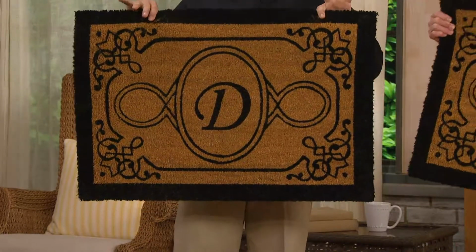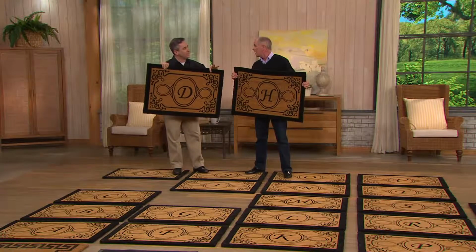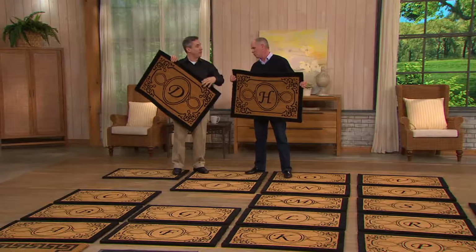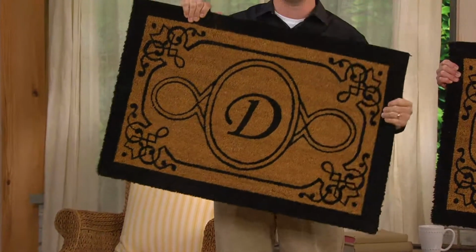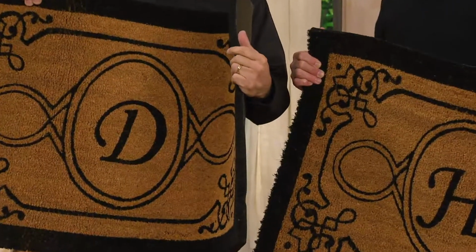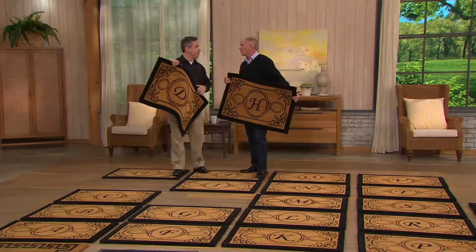But the great part is, these are absolutely beautiful. They're handcrafted, they're monogrammed, and the monogram means you can add that estate-like look to your home, but because they're monogrammed, they're a great gift for wedding showers, for housewarming presents. But it's not just the beauty, it's also the function. This is an inch thick of natural cocoa fiber. What that means is it's naturally weather resistant, it's naturally durable, and it naturally gives you the scraping power you need to leave that 40 pounds of dirt at the door.